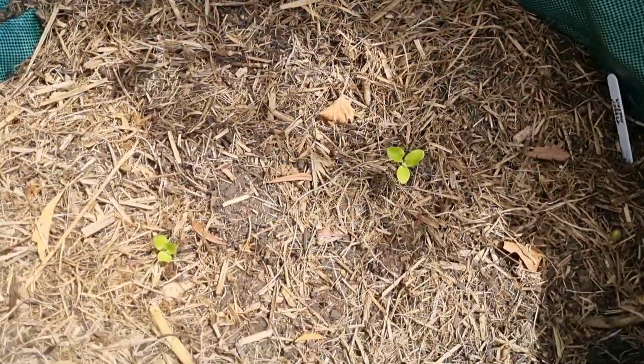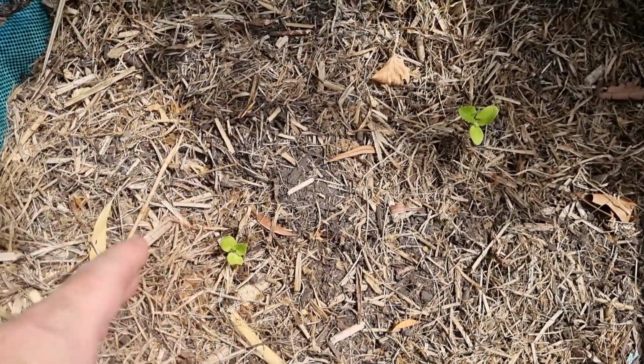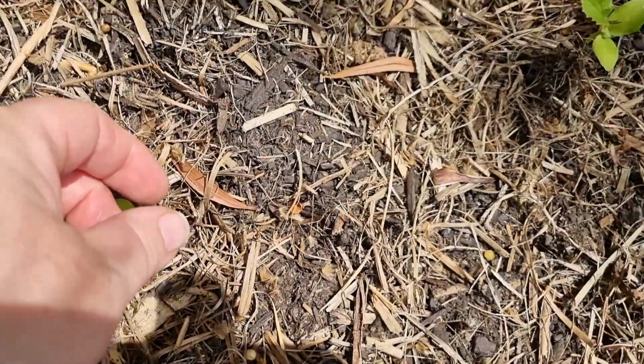Do you remember last week I harvested the potatoes that were growing in here? Well, I've now replaced the soil, replenished it and added in.